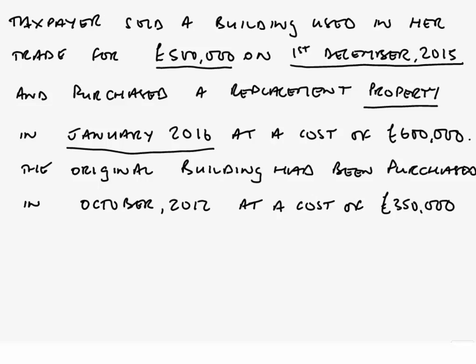As well as looking to see whether the reinvestment has occurred within the relevant timescale, which it has, we then need to see whether all of the proceeds, which were £500,000, have been reinvested. And of course they have, at a cost of £600,000. What that means is, if we make a rollover relief claim for any gain arising, what we'll call full rollover relief will be available, i.e. the entire gain may be deferred. Once we've done this example and returned to the notes, we'll see what would happen if the replacement one had cost less than those proceeds of £500,000. But here, not a problem, it's full rollover.